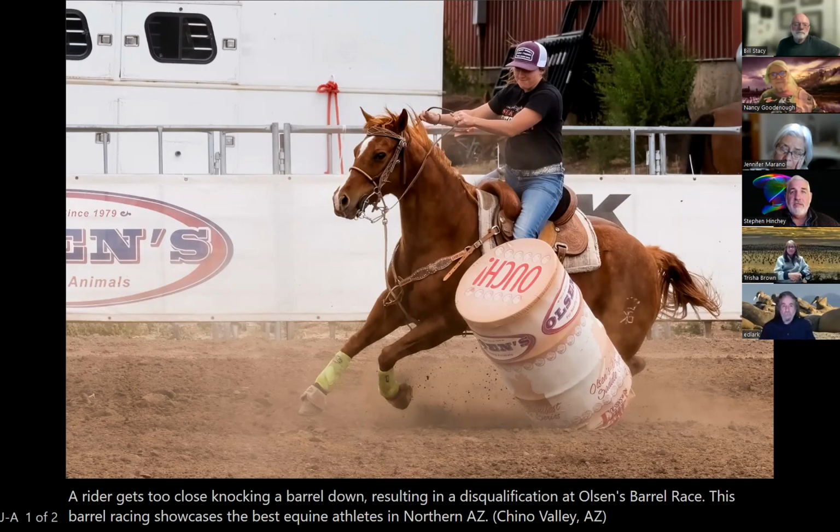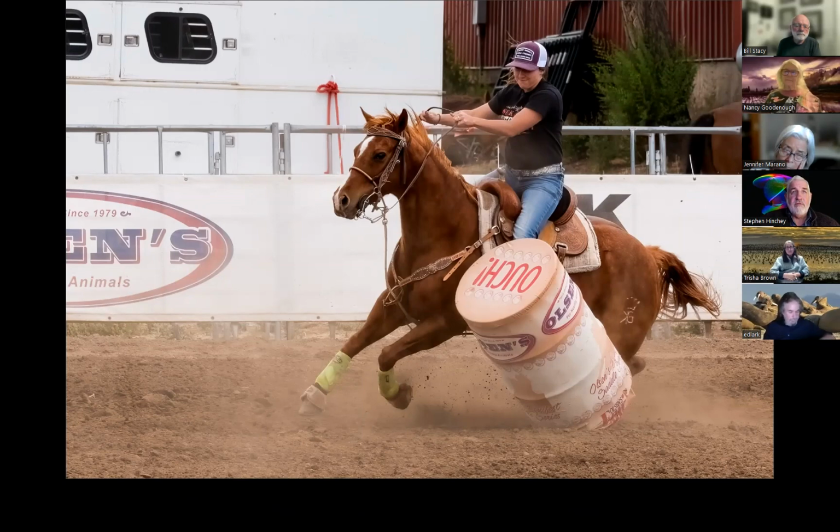We can see the dirt kicking up from its hooves. We can see its hooves both up in the air, off the ground at the same time. Great detail in the horse's skin and its hair flowing. So I think you really did a really good job of capturing this ouch moment.